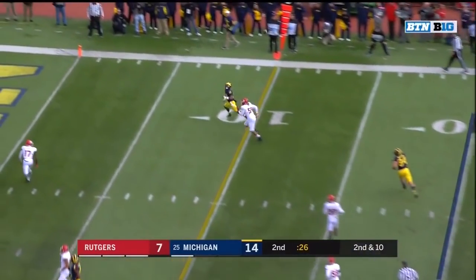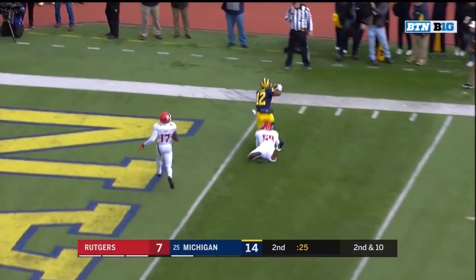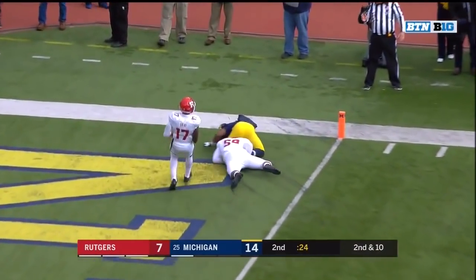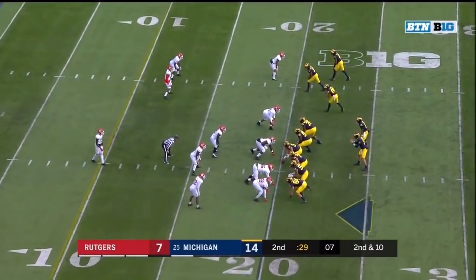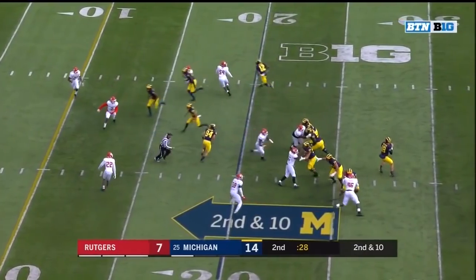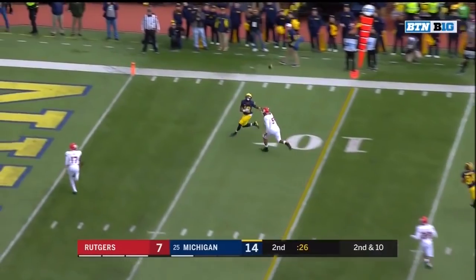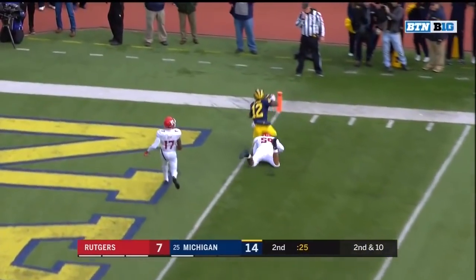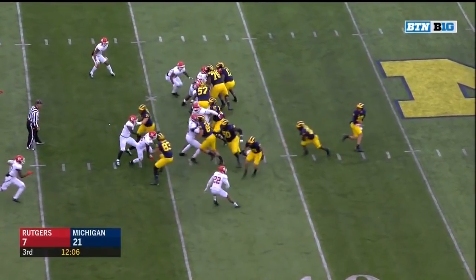Rutgers does a little blitz up the middle, a little double A-gap blitz, and the defensive lineman for Rutgers ends up trying to cover Chris Evans, and that's a matchup I'll take all day. Pretty solid throw here by Peters, and a really good job of Chris Evans adjusting for the ball and gets in for the touchdown. Really well-designed play, and happened to catch Rutgers in probably the worst possible defense for this play. 12:02 to go in the third quarter.